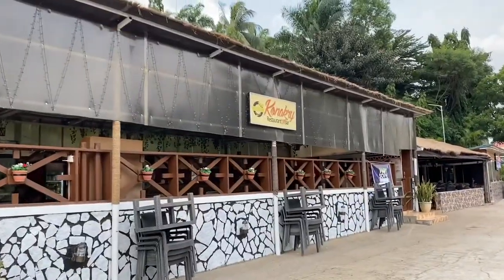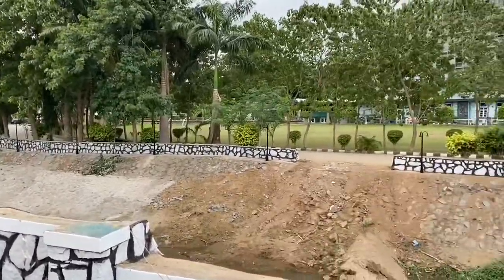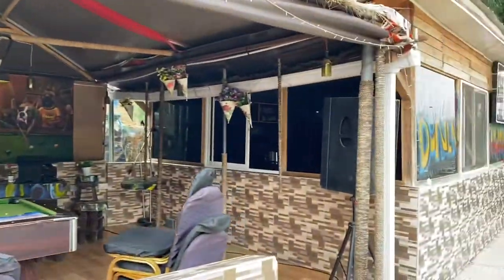Here is a restaurant which is located just beside a water body. It is a really beautiful view. You need to be here to understand what I'm saying, trust me.